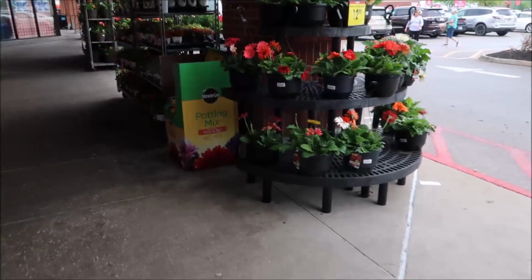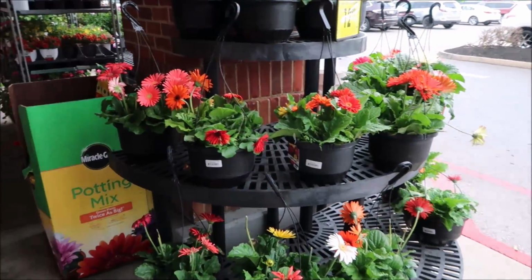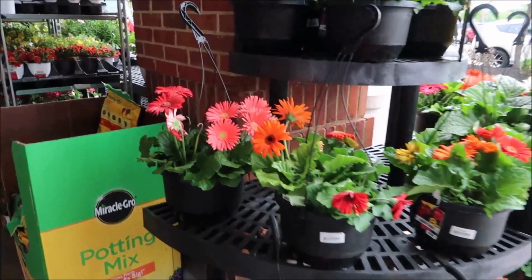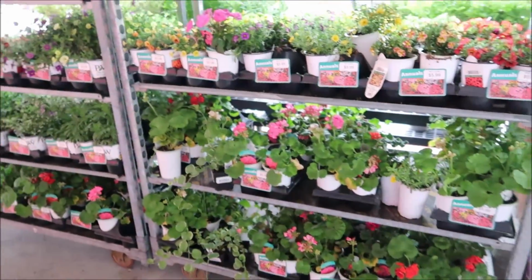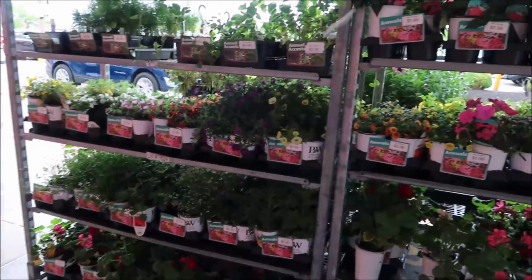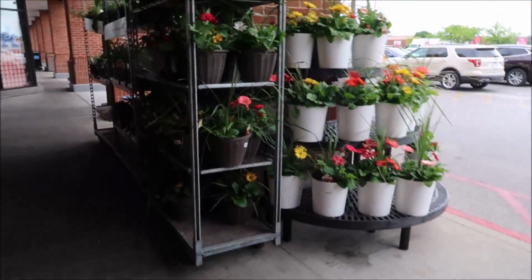But then they have these. These are really pretty. These are Gerber Daisy hanging baskets. And those are very pretty. Those don't even look real, do they? And then these are ones you have to plant. And then they have more down here in pots.